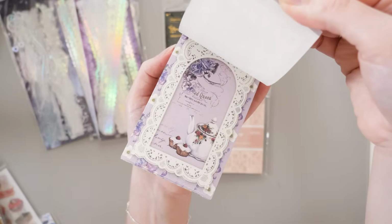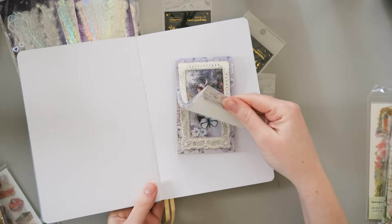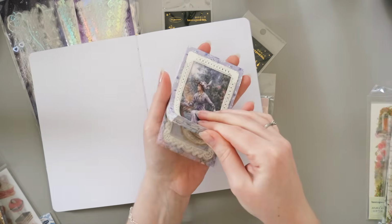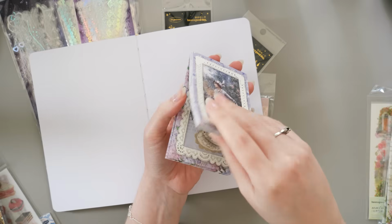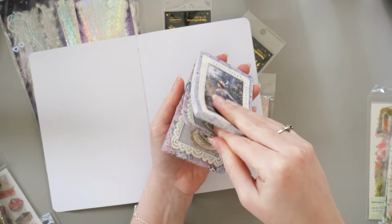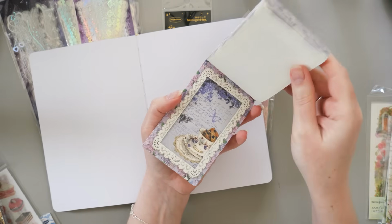Wouldn't that be beautiful? Just cutting a little part. You could also, of course, use the whole piece of paper as is intended. This is it against my A5 notebook to give you an idea of the size. And you do get 3 or 4, maybe even 5 of each design, which is great because that gives you lots of flexibility once you get it into your journal. If you like a particular page, you've got several of it.